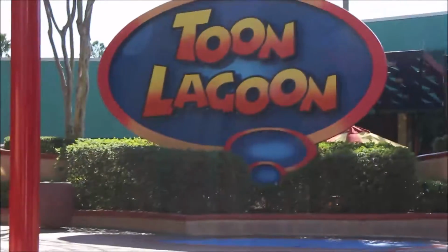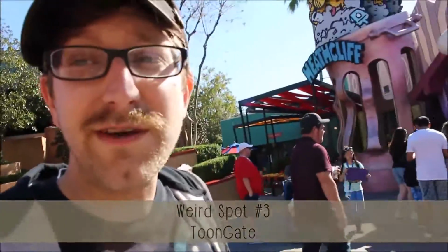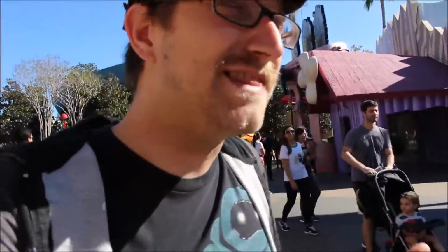Our next weird thing isn't too far away from right next door in Toon Lagoon. Now, this one might be kind of a stretch to some, because I get it. We're in a comic book. We're with cartoons. Things can be weird on purpose. Or essentially, the human physics of the world don't matter. But this is still a little bit weird.